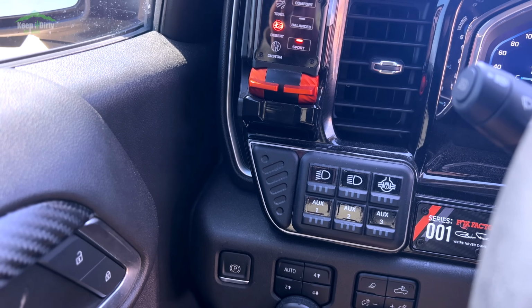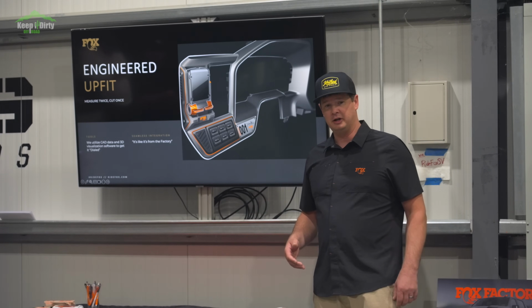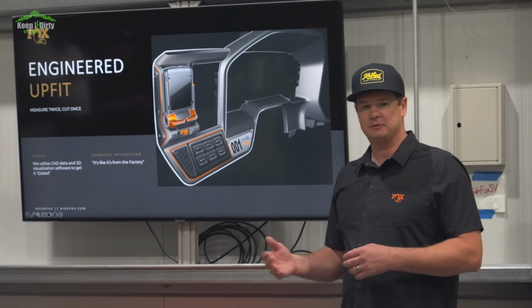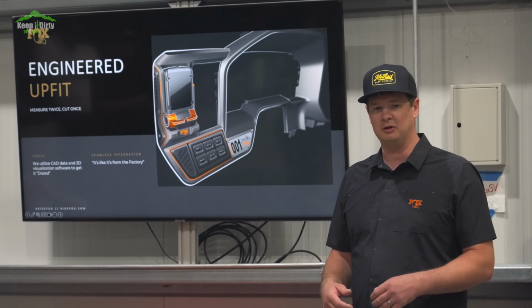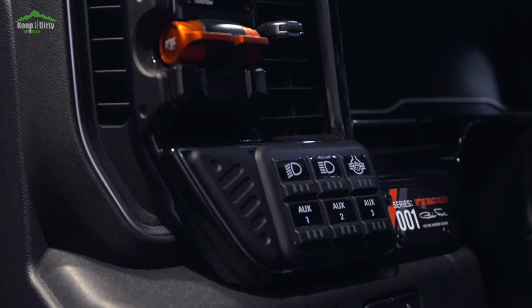We're controlling what speed the locker can lock at. When does it unlock based on the drive mode that you're in? There's more privileges when you tell it that you're off-road. It's going to stay locked at higher speeds. It's going to ignore traction control, ABS, and keep that rear axle locked. You've got 3 off switches at the bottom. You've got your plug, your spot, and the locker.